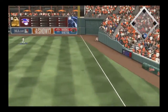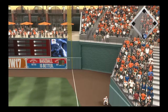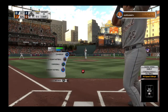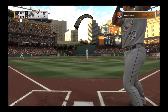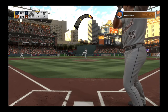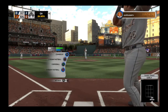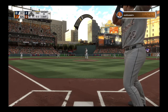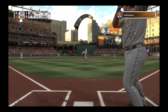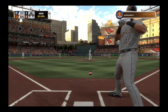And he squares up on this one. Deep to straightaway right, and that's going to wind up hooking just a bit foul, so a missed opportunity there. Swing and a miss out in front of a changeup. Well, that's a true indicator he's looking for a fastball in. He wanted to spin the wind right there, knock one as far as he could. He got the off-speed pitch inside, and he pulled off of it.